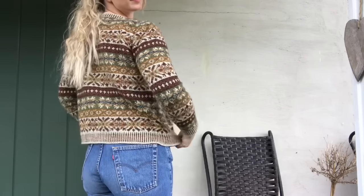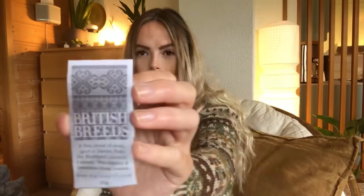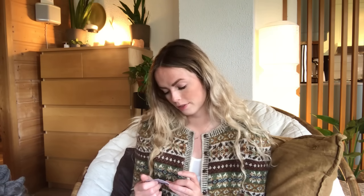The yarn that I used is Marie Wallin's own yarn, I think. I'll see if I have a... Yeah, okay, it's called British Breeds. It's Marie Wallin's own wool, and they come in 25 gram skeins, and it's a fine blend of wool that is spun in Devon from Blueface Leicester, Exmoor, Wensleydale, and Zwartbles sheep breeds. I probably butchered that name, but yeah. It uses quite a lot of different colors, as you can see, but only ever 2 colors at a time.